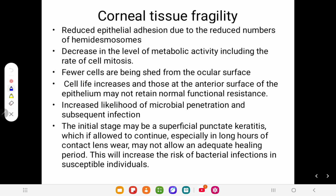Okay, so corneal tissue fragility. There are a lot of points. Let's go one by one. Reduced epithelial adhesion due to a reduced number of hemidesmosomes. It happens with a really severe reduction of oxygen, and then a decrease in the level of metabolic activity, including the rate of cell mitosis. Yes, it's also there with hypoxia. Fewer cells are shed off at the ocular surface. Yes, cell life increases, and those at the anterior surface of the epithelium may not retain normal functional resistance. Yes, there is an increased likelihood of microbial penetration and subsequent infection. It's always there whenever corneal tissue becomes fragile.